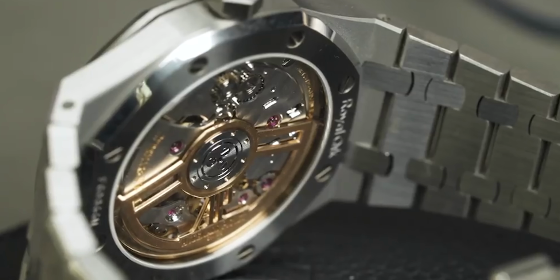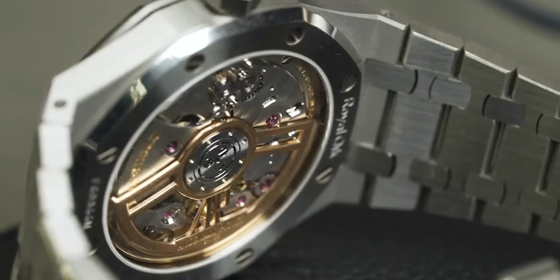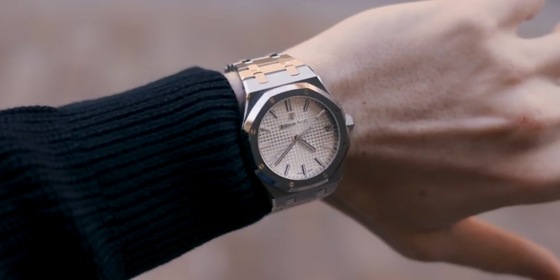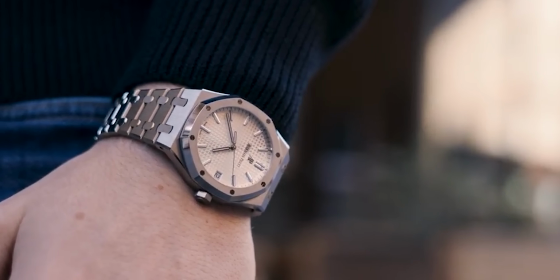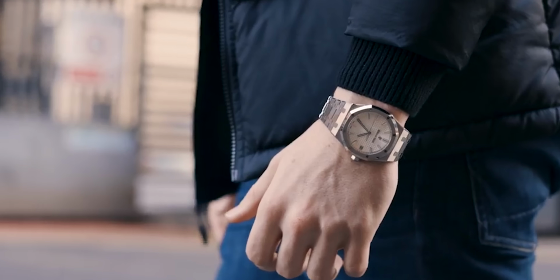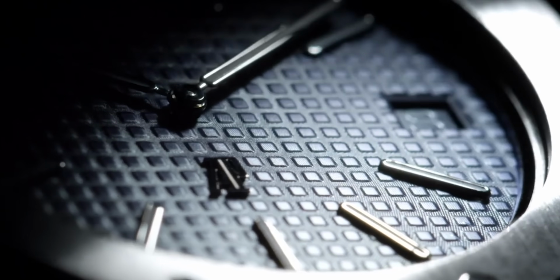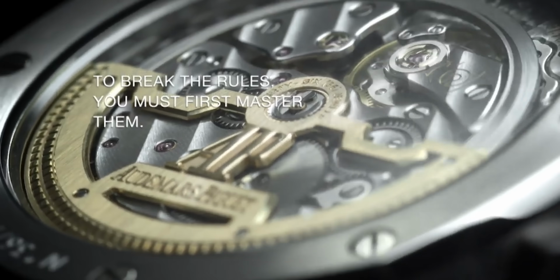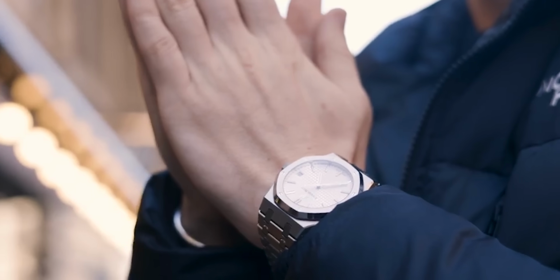The movement in this model, of course, is the in-house caliber 4302. It has 32 joules, it's fully automatic, has a 70-hour power reserve, and just remember the thickness of this watch at 10.5mm when you're thinking of a 70-hour power reserve, because that is pretty impressive. It has the total diameter of 32mm and has 257 parts. It beats at a frequency of 28,800 VPH and has a thickness of 4.9.